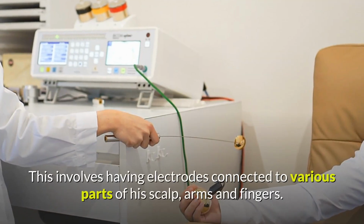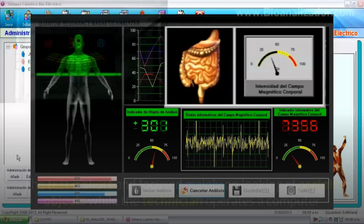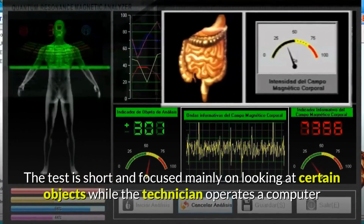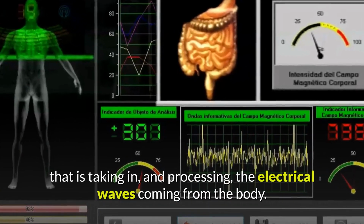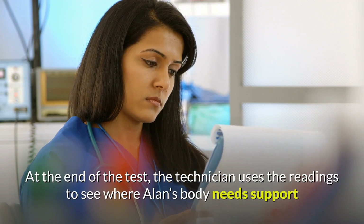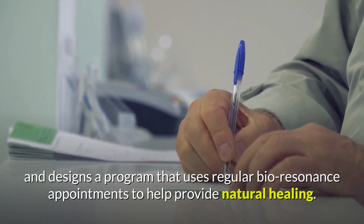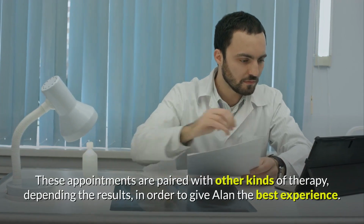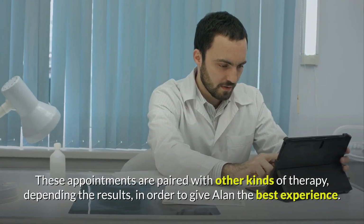This involves having electrodes connected to various parts of his scalp, arms and fingers. The test is short and focused mainly on looking at certain objects while the technician operates a computer that is taking in, and processing, the electrical waves coming from the body. At the end of the test, the technician uses the readings to see where Alan's body needs support and designs a program that uses regular bioresonance appointments to help provide natural healing. These appointments are paired with other kinds of therapy, depending on the results, in order to give Alan the best experience.